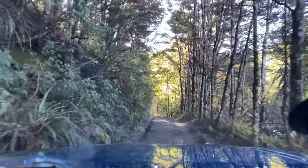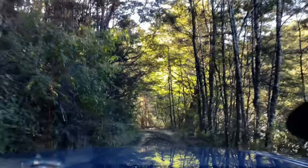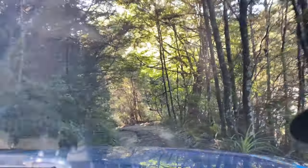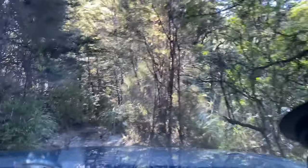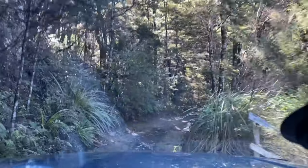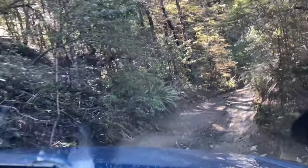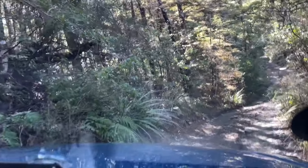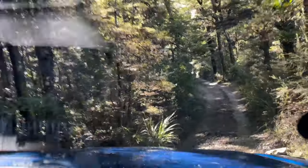It's good. Track's actually still in quite good condition considering the wet. Tight bike track, so if anyone's coming the other way, you're a bit buggered, especially when you've got the trailer on. They're going to have to try and pull over for you.